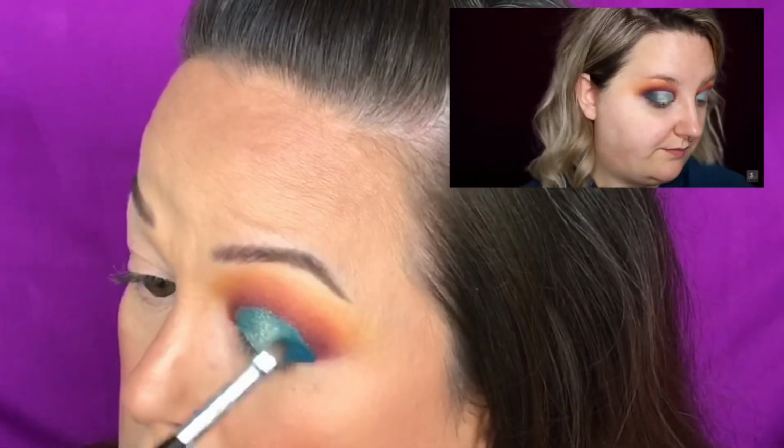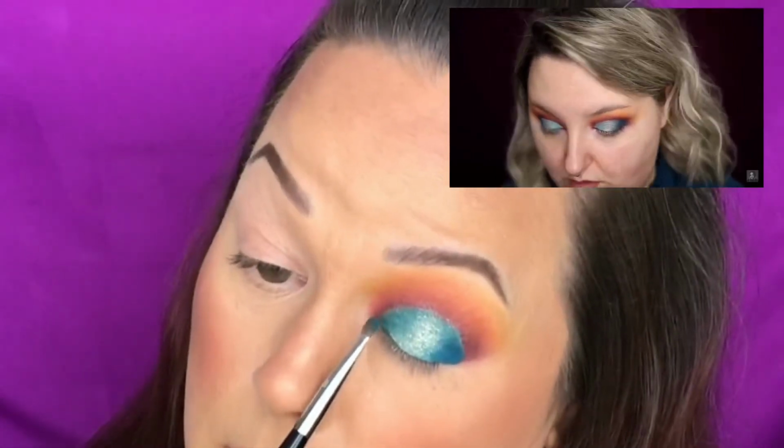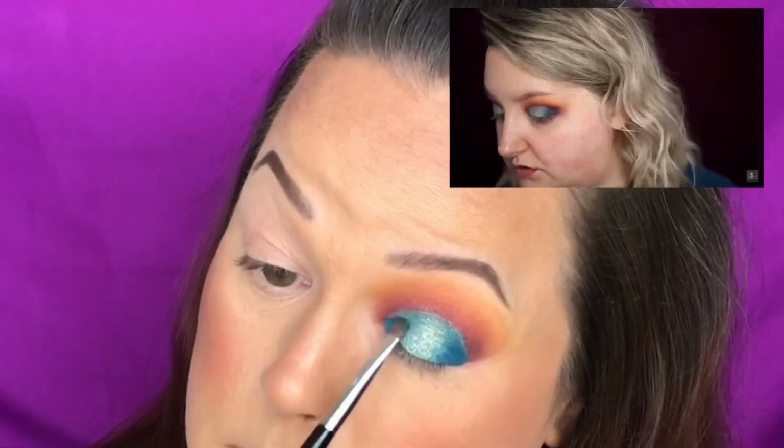I like that much better. Okay, I think that looks really pretty. So I'm going to toss some lashes on real quick. I don't know what kind I want to use. Lashes are the hardest part.